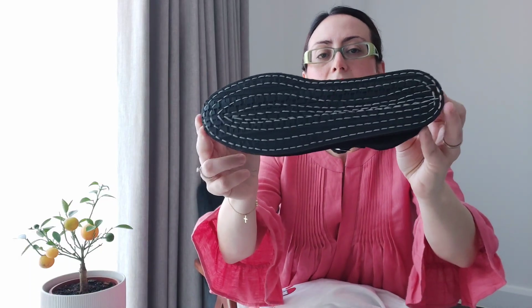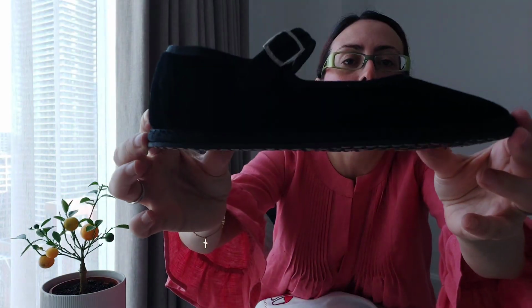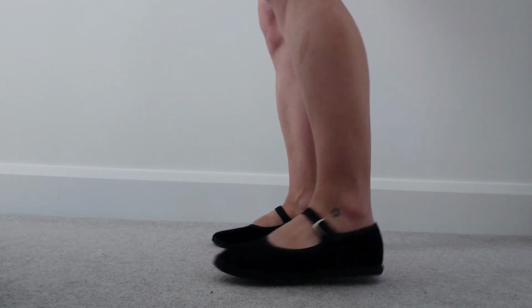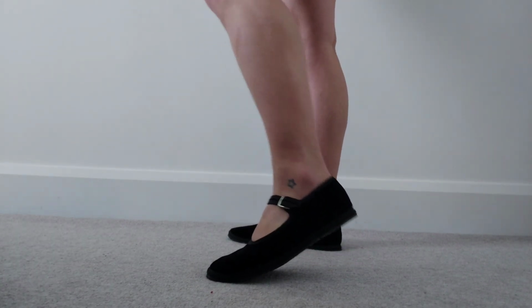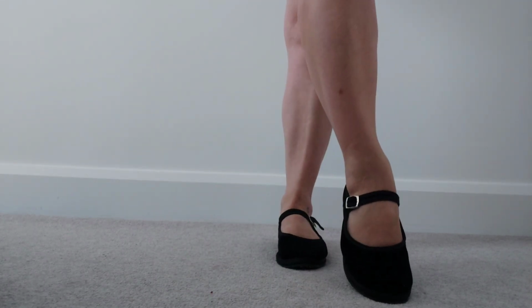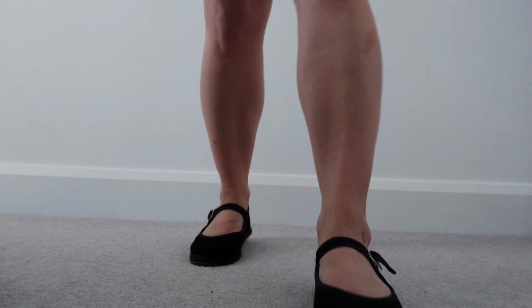You can see the stitching, everything is handmade and hand stitched. Let me bring it closer to you. It's very impressive. It's very sturdy, and I really like this style. Black goes with everything, but let me show you the other colors and I'll tell you which ones I'm keeping. I love that they come in these cute little cotton pouches.